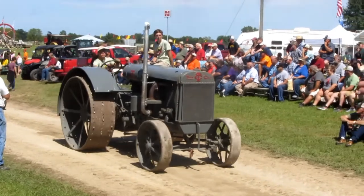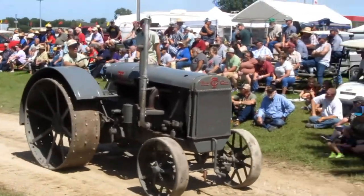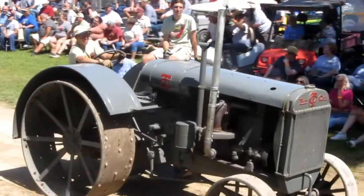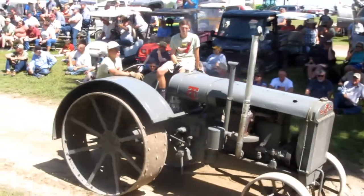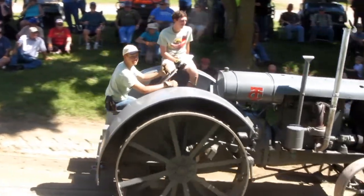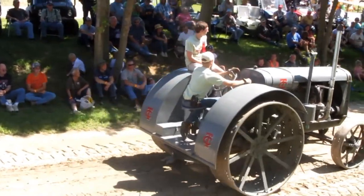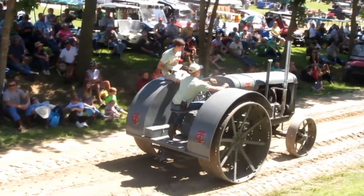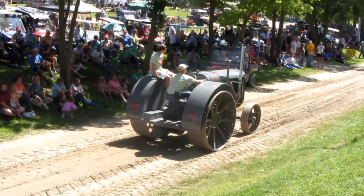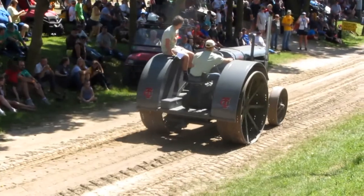Next up, we have a T-1355 Minneapolis Moline, a 74 model. John Meiser from Barstow, Missouri, is the proud owner and probably restored this tractor himself. And his family farm is currently situated around Barstow, Missouri. It's a 585 cubic-inch diesel, and we are giving it the best restored muscle tractor, feature tractor of the show.